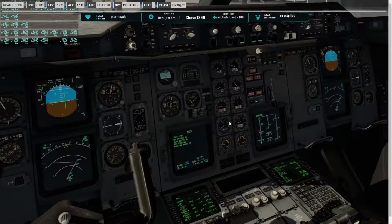Mooney 103 Kilo is midfield. Mooney 103 Kilo, extend your downwind, I'll call your base. Extend downwind, Mooney 103 Kilo.